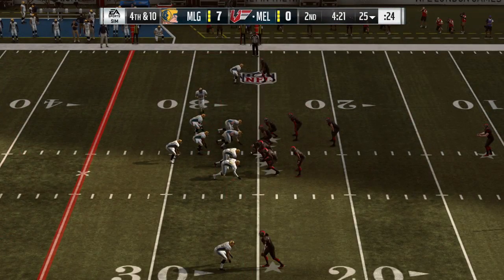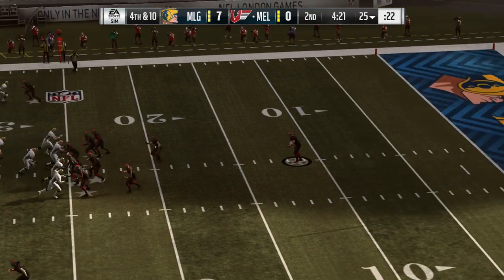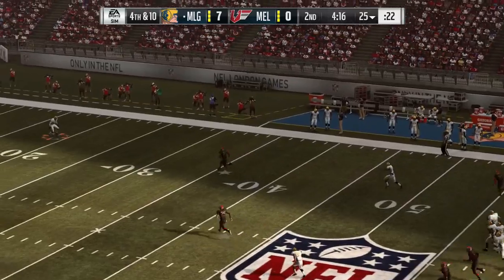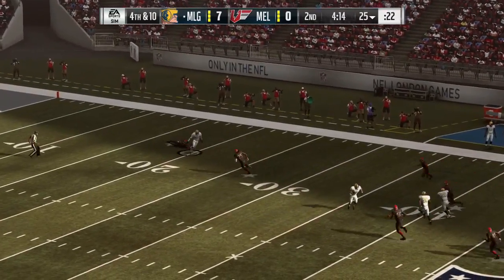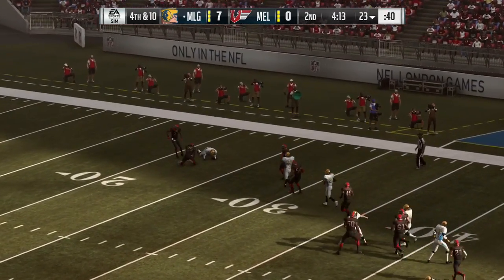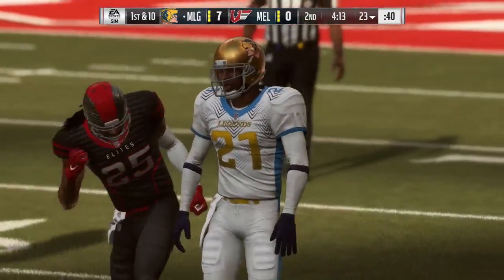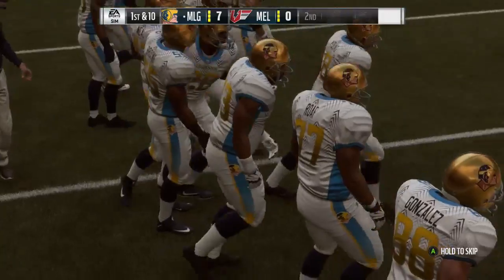So on fourth down, here's Johnny Hecker to punt it away. What a spin. It'll be a 51-yard punt that time. And possession will switch hands, first and 10.